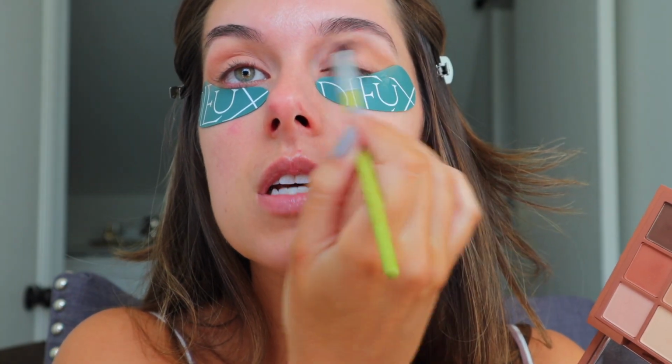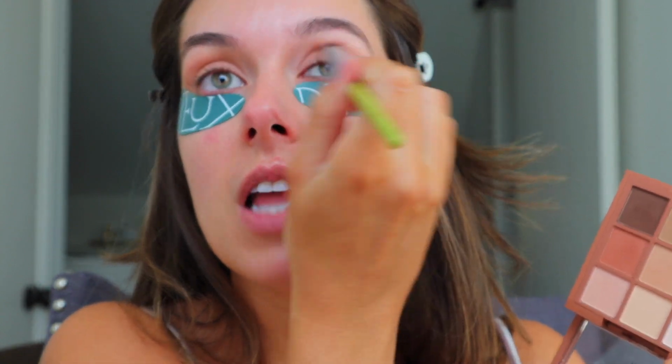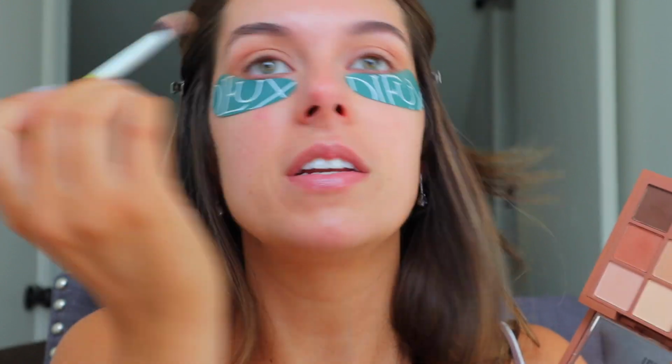Also, I think you could really use any blending brush for this. I am using a really old Eco Tools brush that is very fat and very fluffy, which allows for a lot of color to be put down at once and for it to be already blown out by the time it hits your eye.